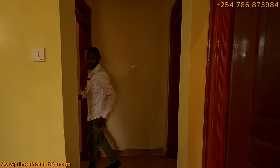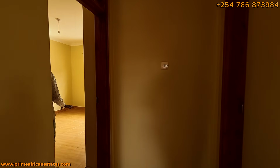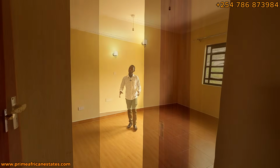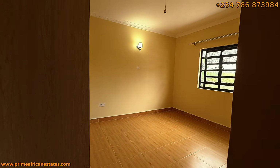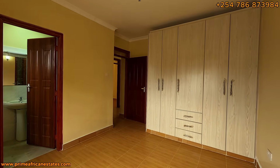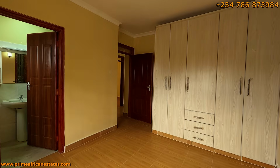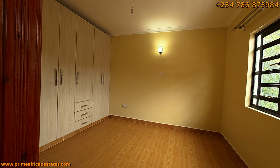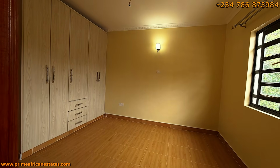So from the 3rd bedroom, we get to the 4th bedroom of this house. It is of the same design, same concept, just the same size as the 3rd bedroom. You can see the space can fit a king size bed. Then you have this window here for natural lighting. You have some bracket wall lighting, the wardrobe right there, and then the en suite bathroom right there.